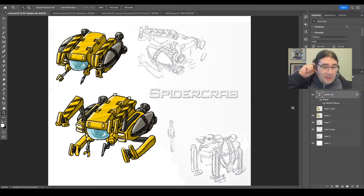The Spider Crab, on the other hand, is a utility ship, and I thought it might be worth trying to explain this a little bit because it's hard to tell from my sketches what the hell this is and what the hell that is, and what's to scale and what's not to scale. So this is a utility vehicle for salvage or scrapping in space.